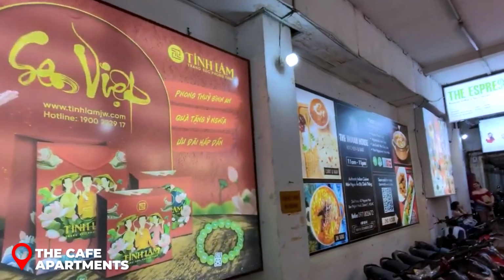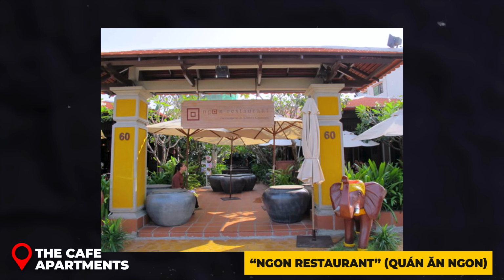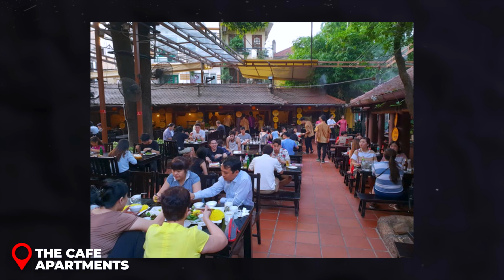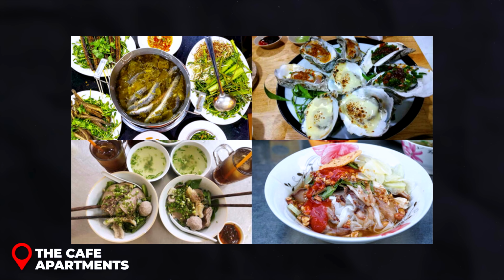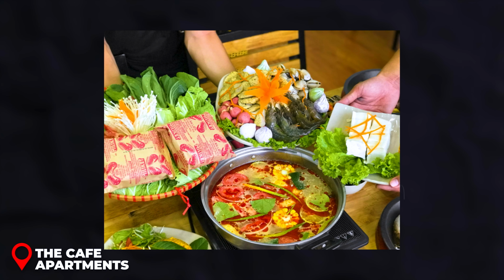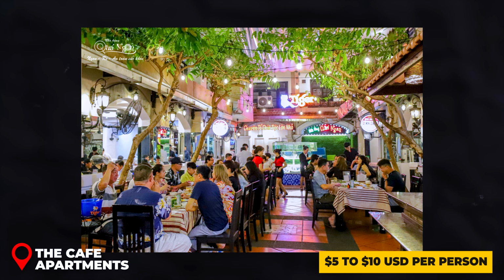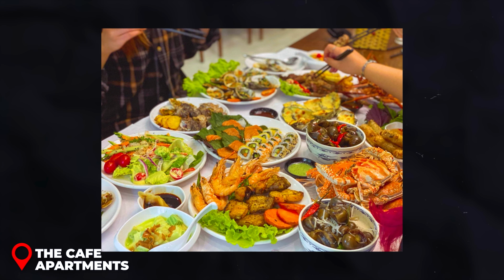For a delightful lunch near the Cafe Apartments in Ho Chi Minh City, Nong Restaurant is a highly recommended choice. Conveniently located just a short distance from the Cafe Apartments, this restaurant is a culinary gem that offers an authentic taste of traditional Vietnamese cuisine in a charming setting. The cost of lunch at Nong Restaurant is quite reasonable, especially considering the variety and quality of the dishes offered. You can expect to spend around 5 to 10 USD per person depending on the number of dishes you order and the beverages you choose.